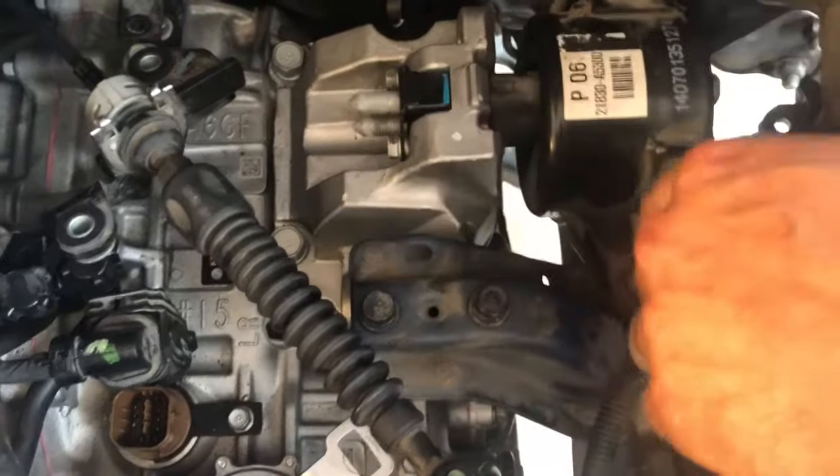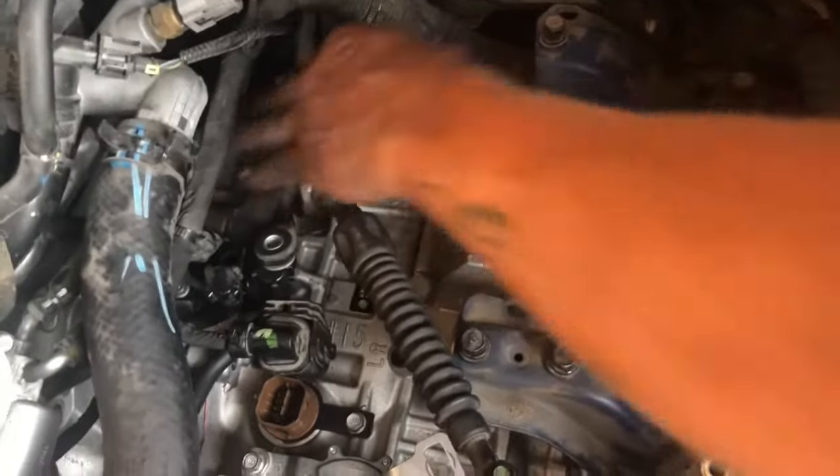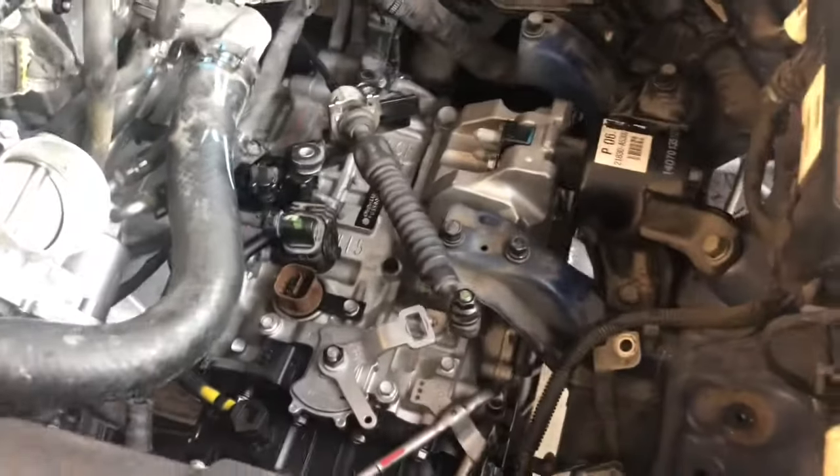Alright, so now that we got those bolts in, you can see them protruding out right here. This motor and transmission isn't going anywhere now. So we got the 4 bolts hooked on from the bell housing of the transmission to the motor. Then we got the transmission mount, and this other side still has a motor mount.